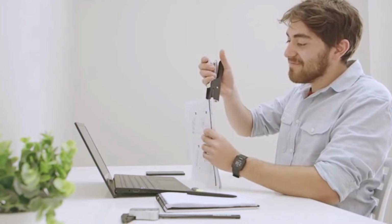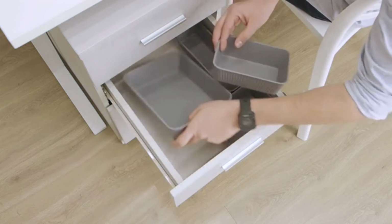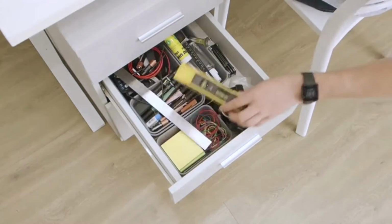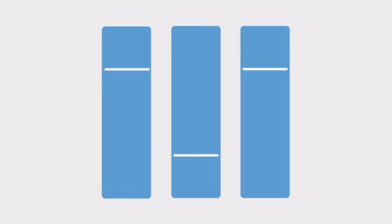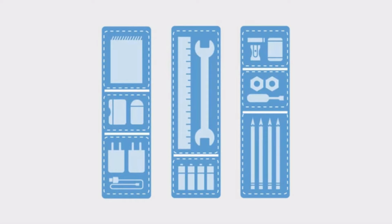And now you might think, wait a minute, can't I just use drawer organizers? Yes, you can. But desk organizers don't always fit right and often add to the clutter. Otis Rack uses movable dividers, which can be adjusted to fit bigger things, smaller things, or whatever you need.